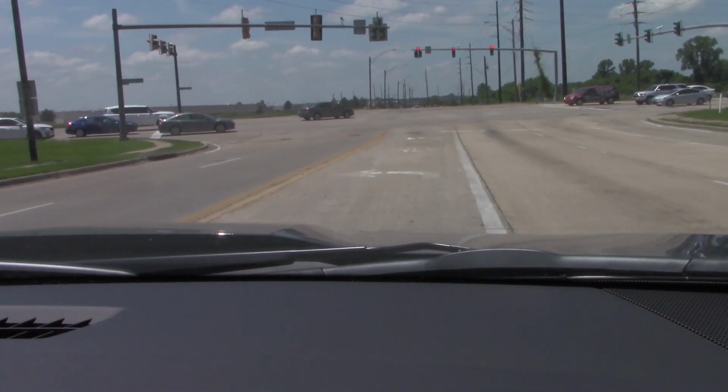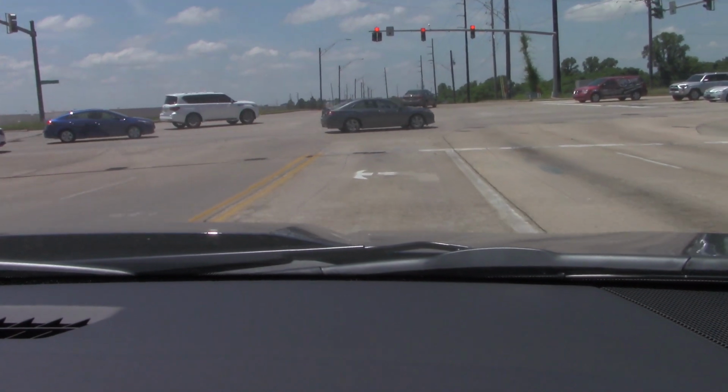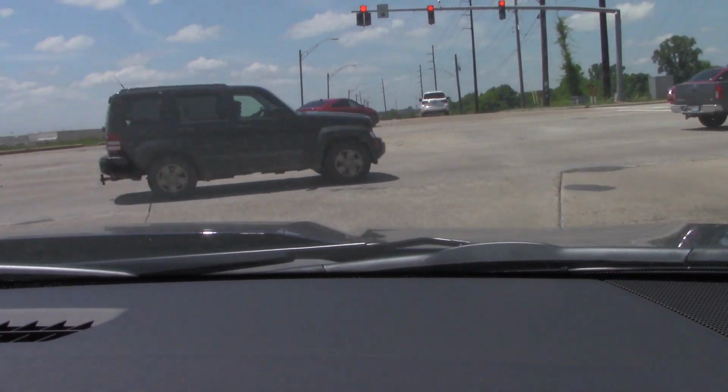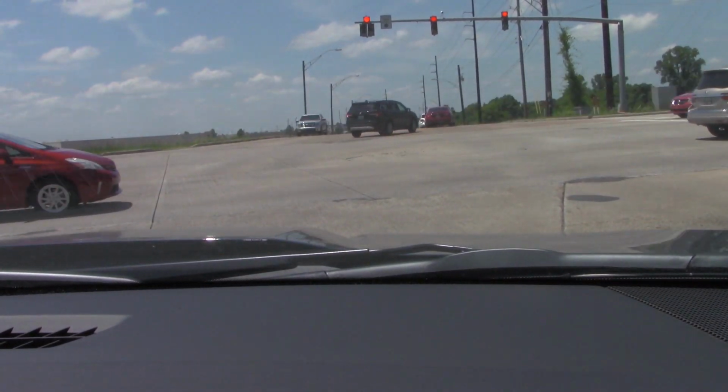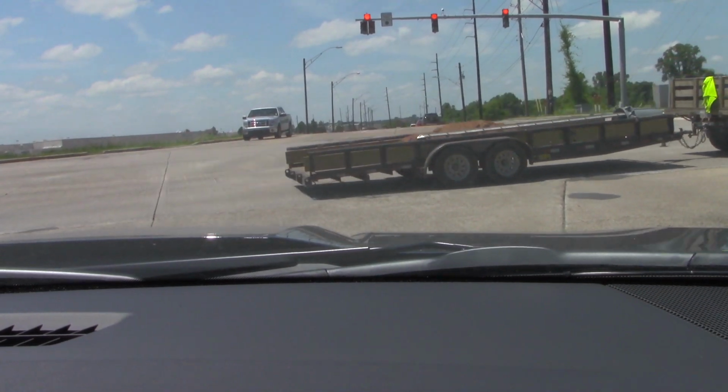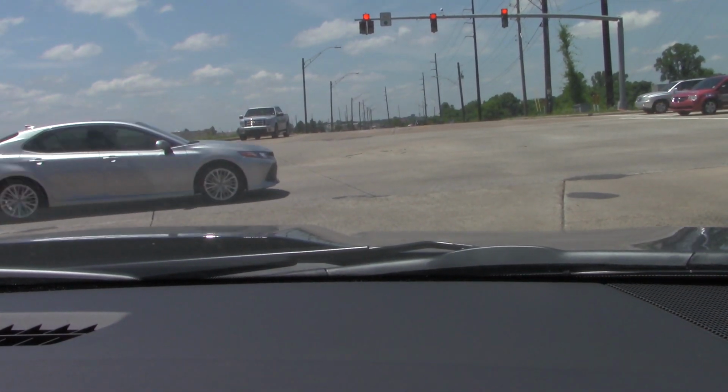I can tell it has a lot of power in the brakes. If you needed to get on the brakes pretty hard, you're going to be able to stop quickly. But at the same time, the brakes aren't so sensitive that you're gonna brake-check your passengers.